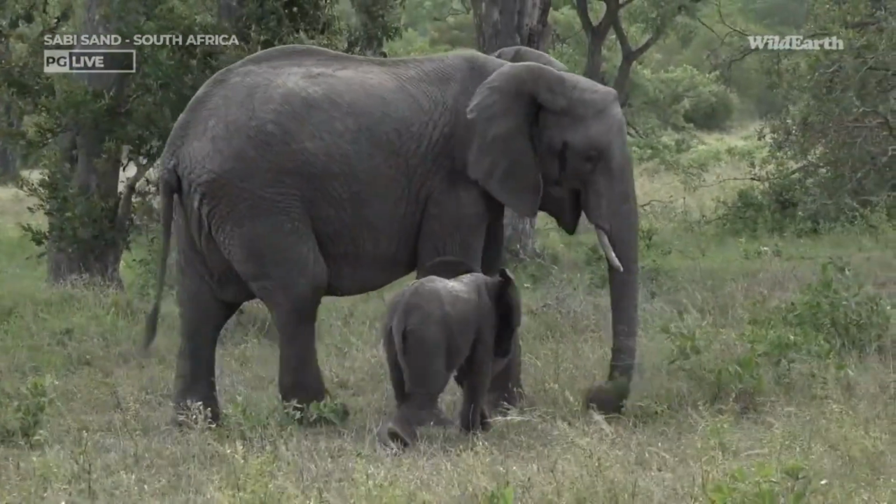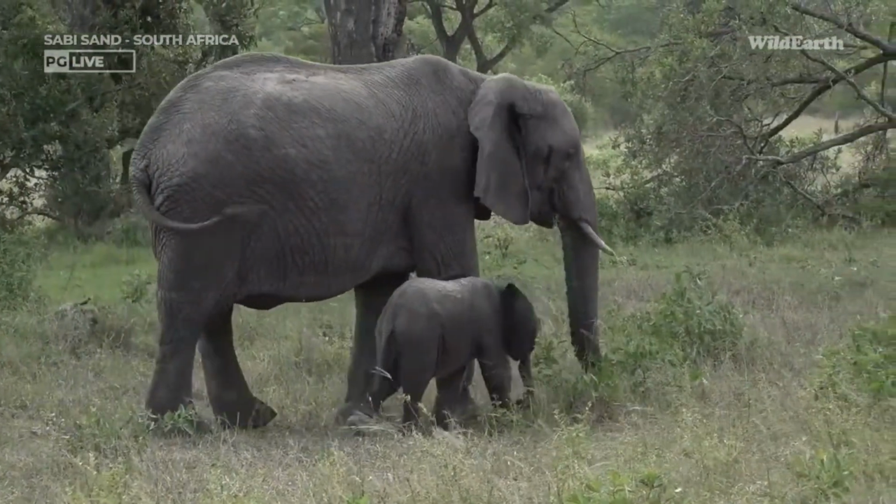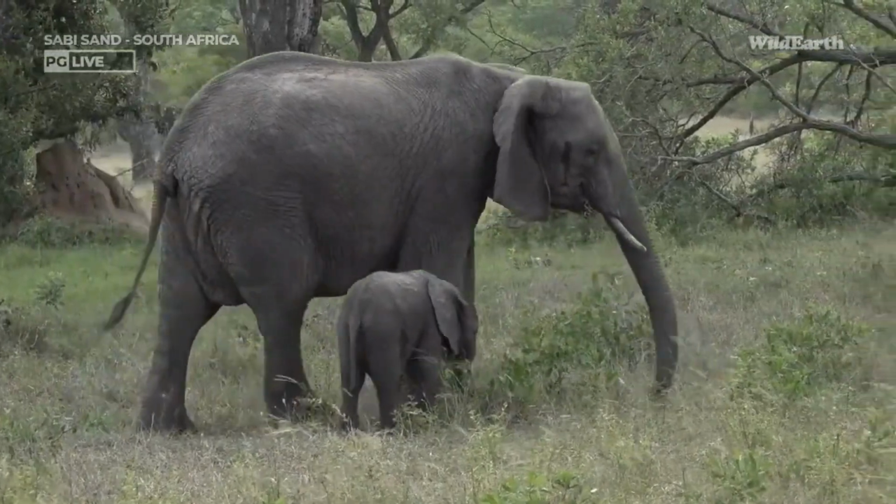Alright, we're going to sit with this elephant herd on quarantine just because it's as good as it can be. And in the meantime, let's send you across to Alex, who's on the Djuma Dam Cam.